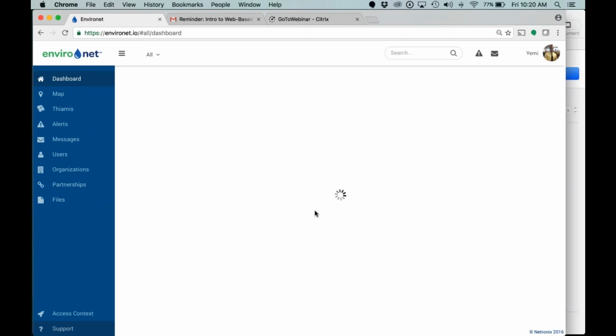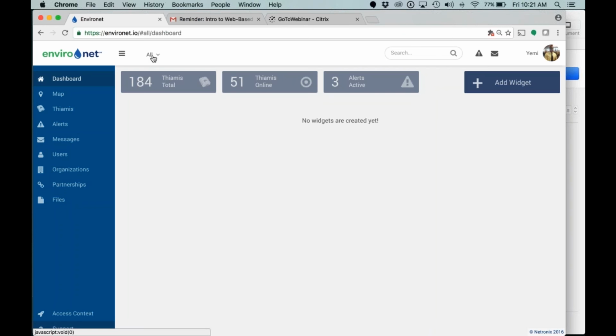Here are a few examples of our older 820G in the field. Pictures of the 1000s are coming out very shortly, so don't worry about that. And now we're going to go to the demo.